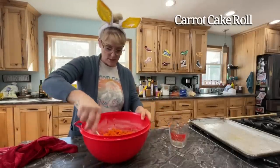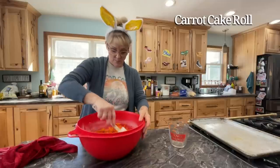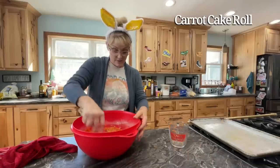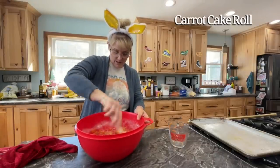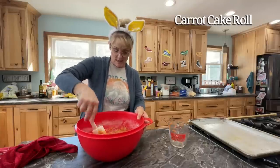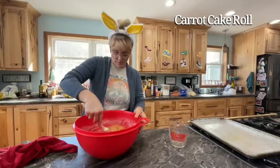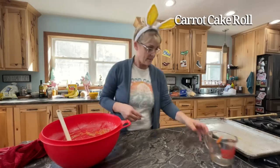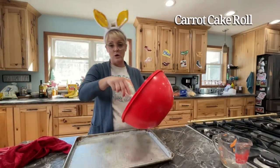So you're just gonna fold in the carrots. Make sure you chop them. Wow, this looks great. It's definitely carrots. All right, there we go. And then we're gonna put the batter on the pan. It's gonna be really thin. So if I don't have enough batter for my truffles, I'm just gonna ditch the truffles. I got a couple of other things I wanna do anyway. All right, so you're just gonna spread it out on this pan really thin like you would a pumpkin roll.